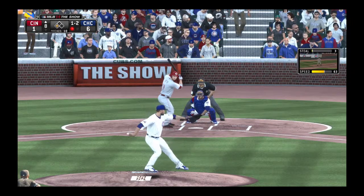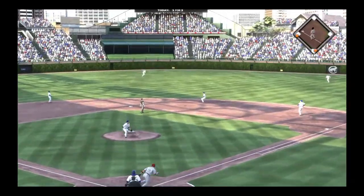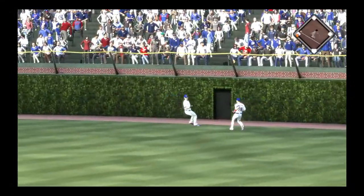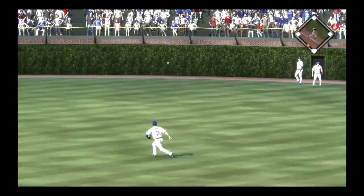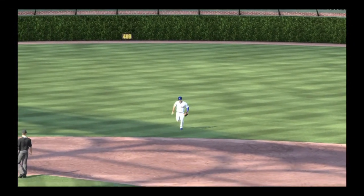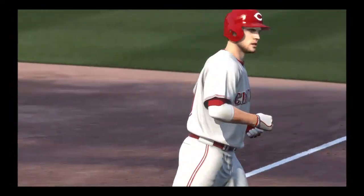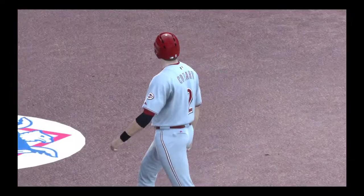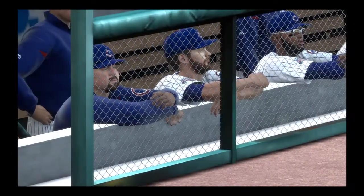Now the 1-2. And good contact there as this is hit high and deep to right center. Catch is made. Here comes the runner from third, and he will score on the sacrifice fly. Well, you know, he needed to make sure that he could cash in on that one-out triple. And the sacrifice fly is going to get the job done. That's a good piece of hitting.